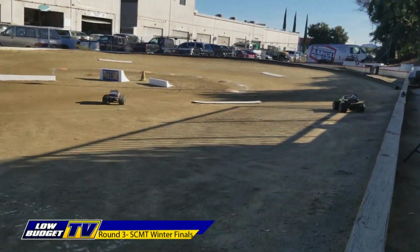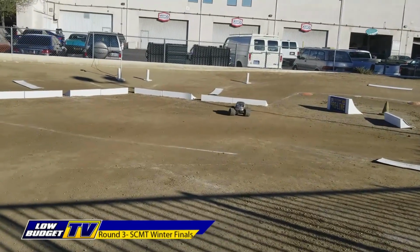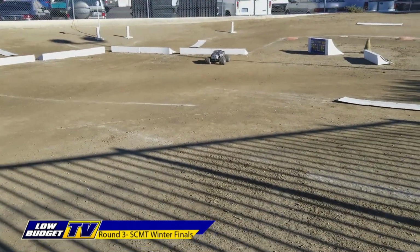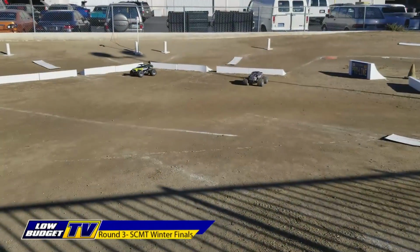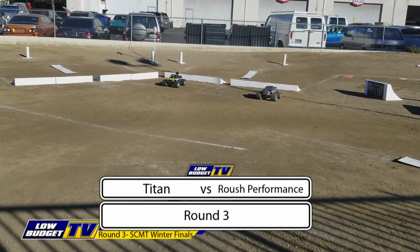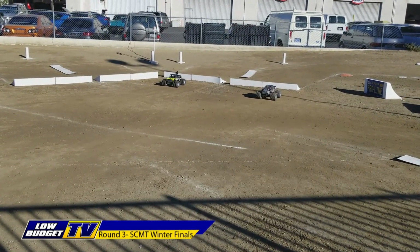And the Roush Performance truck of Michael Iacono and Titan of Larry Turner as well have a huge opportunity with one of Trevor Adamo's trucks out of the race already. Now, is there a rule on how many trucks you can bring? I don't know if there's a rule, but most people have 2. Some have 1, but most have 2. Double the track time as well as here we go.